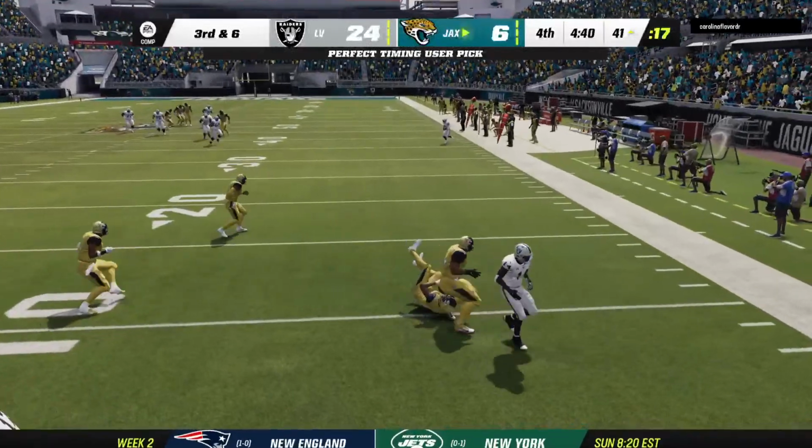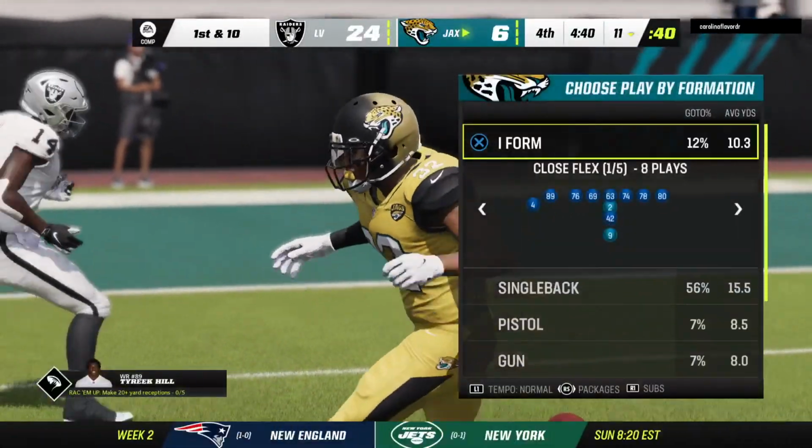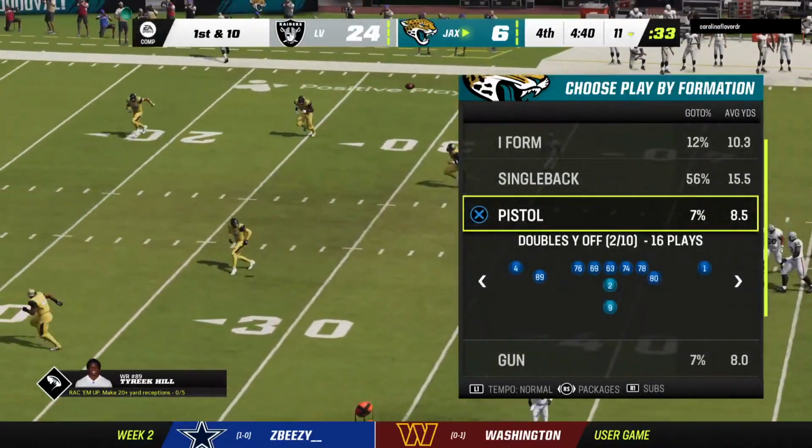Into a double team, and it's intercepted. Picked off by Tyson Campbell. And the Jaguars are going to take over at their own 11-yard line. Well, that interception at least offers them a glimmer of hope here in the fourth quarter.